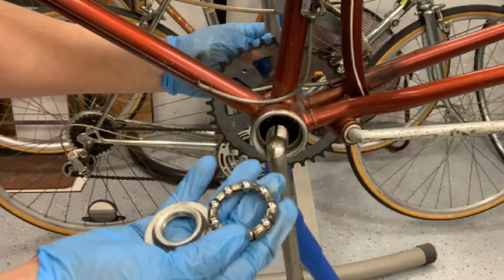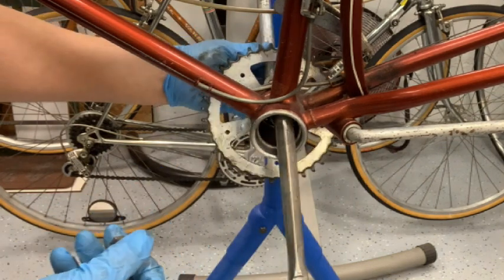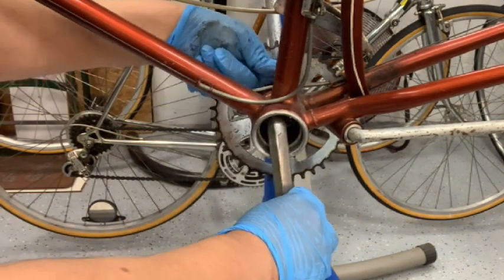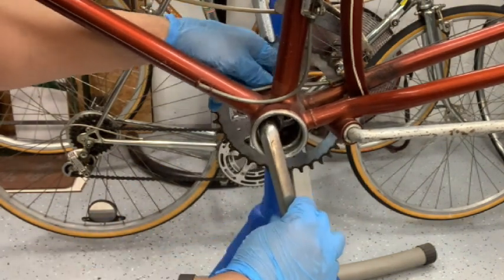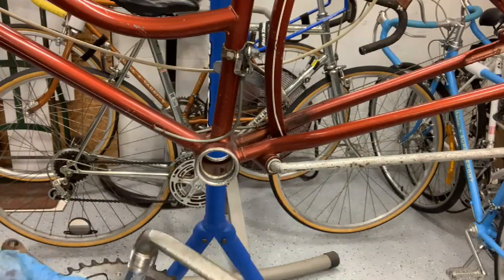So it looks like it's pretty dry right there. Check that out. Nothing on there, nothing on there. Equals gritty. There's another bearing on this side that needs to come out too before you can spin it out of there. So there you go. All right. And notice how the bearings go.